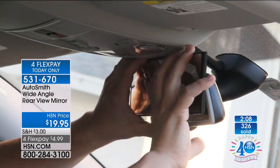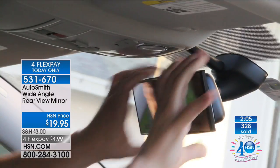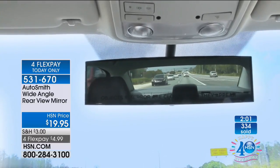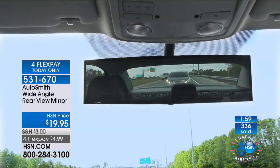I'm still gonna buy this. Yeah, you never have enough when it comes to safety. Right. Cover all of your bases. And like you said, this is such a small price to know that you or your loved one is driving safely while on the road.